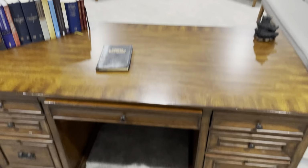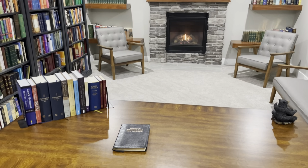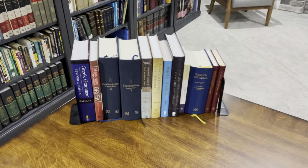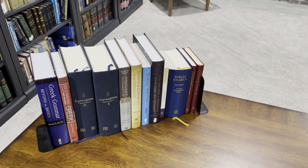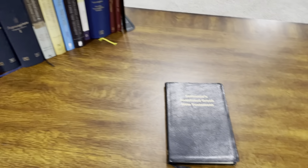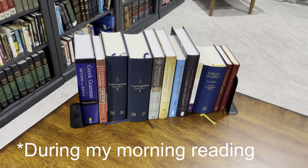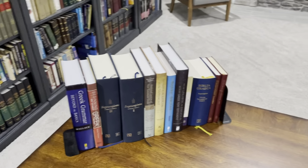Okay, a brief tour of the place that I study. This is it. This is my desk. I keep some books on my desk handy when I'm doing Bible reading and stuff in the morning, or reading my Greek New Testament. I don't like to use a lot of digital tools, so I like to have some reference things right on my desk that are handy.